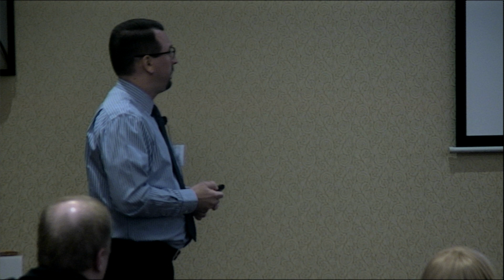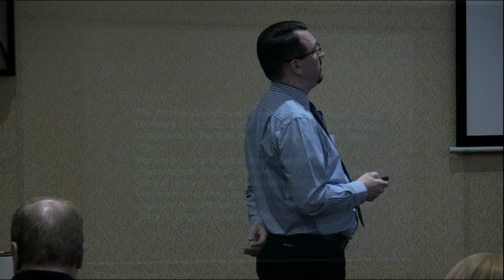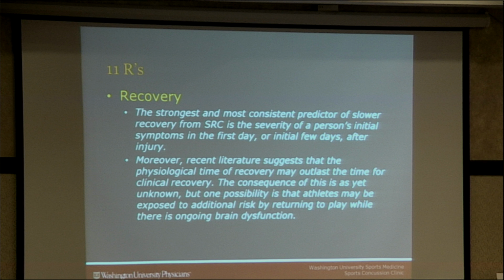So recovery, the next R. The strongest and most consistent predictor of slow recovery from a concussion is the severity of that person's initial symptoms on the first day, or the first few days after the injury. So they've looked at tons and tons of stuff. Does this modify how long it takes you to get better? Does this modify how long it takes you to get better? There's tons of studies that show conflicting evidence.